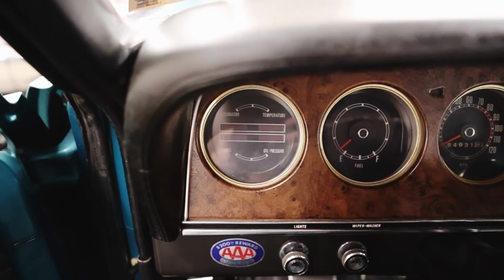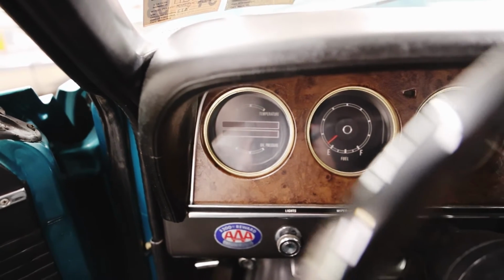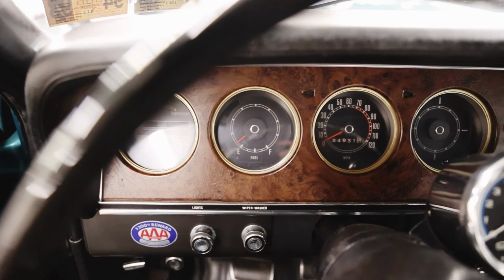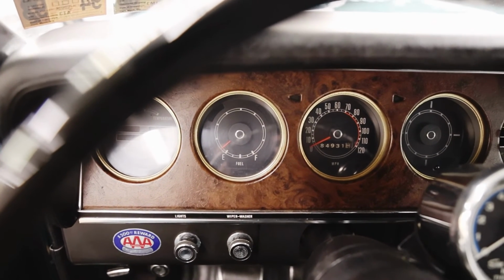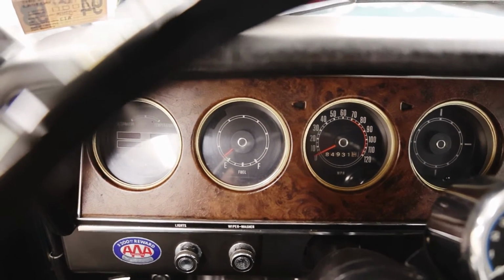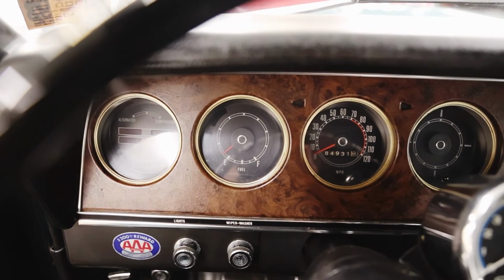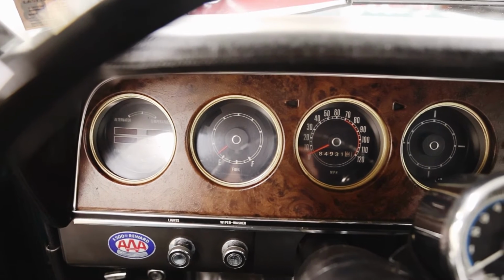Amp meter, water temperature, brake light, as well as oil pressure, which are all idiot lights. Fuel gauge right next to it. Headlights and wiper/wash feature located just below that. Speedometer with odometer just below that. At the top, it is being flanked by both the left and the right turn signal indicators.